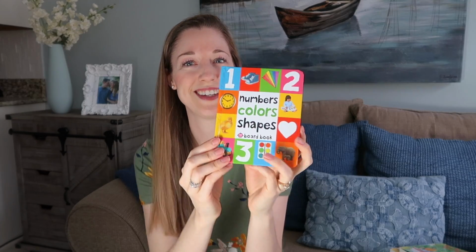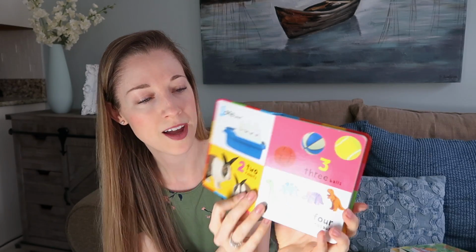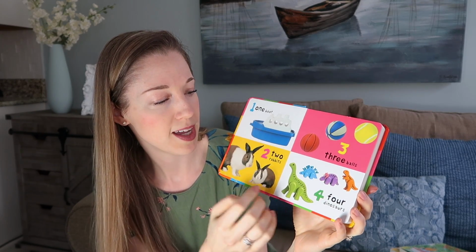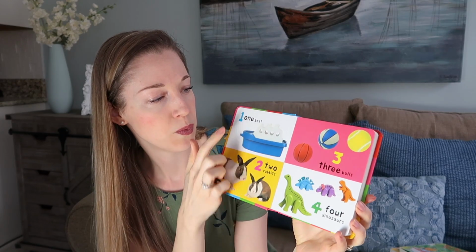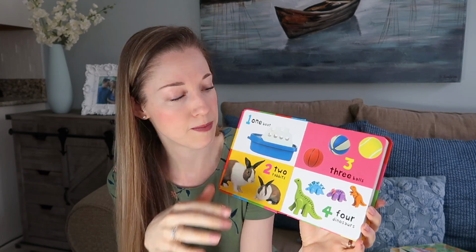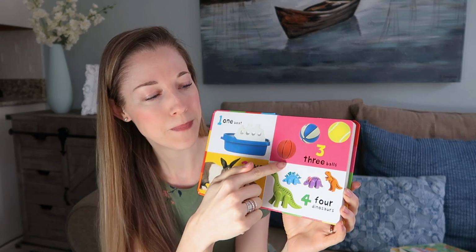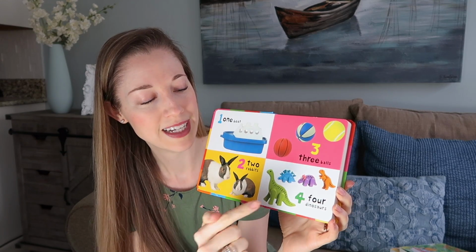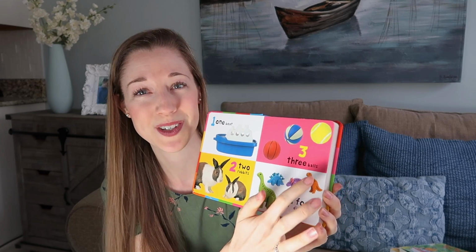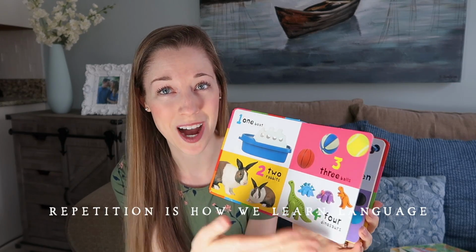Books like this. This one's a really classic book. You probably have seen it or checked it out at the library. Instead of saying 1 boat, 2 rabbits, 3 balls, 4 dinosaurs, you could repeat what you see. So you could say boat, you could say rabbit, rabbit, ball, ball, ball, dinosaur, dinosaur, dinosaur. So they're hearing the words over and over, and repetition is how we learn language.